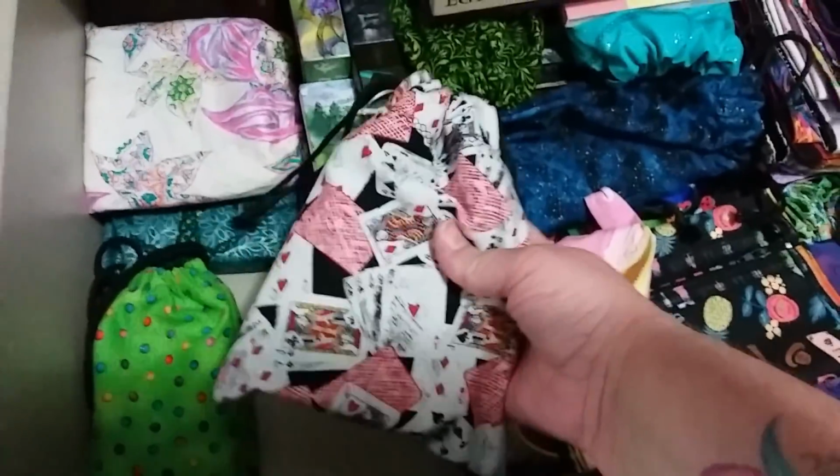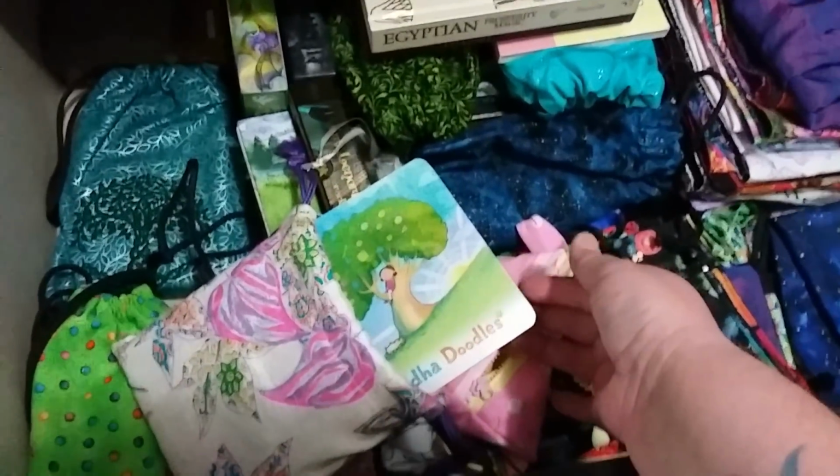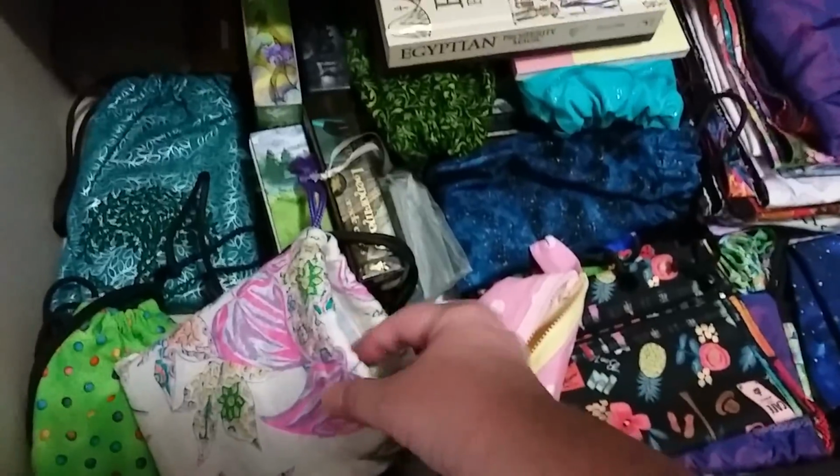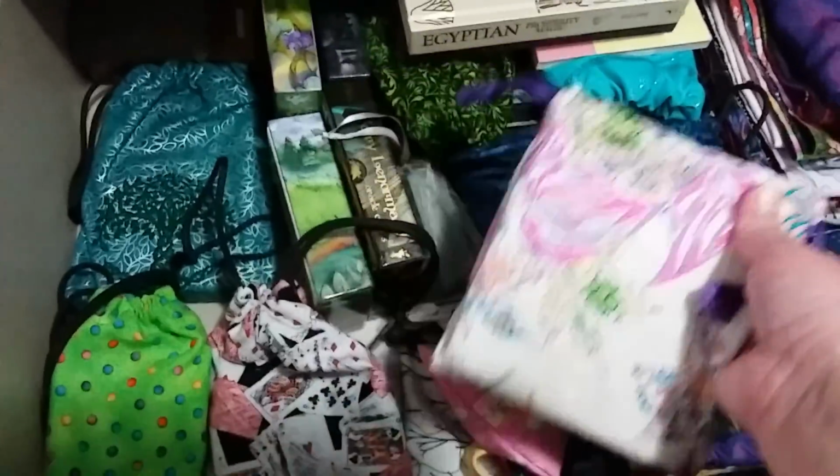Here are some decks I haven't worked with for a full week yet. So I have the Arcana playing cards and my Happy Tarot, which I have used but not worked with for a full week. And here I have these Buddha Doodles cards by Molecules. I love this artist, and I do want to use these as an affirmation deck in that spot I just showed you on my nightstand, but I also want to use these for a full week, so they're in this drawer.